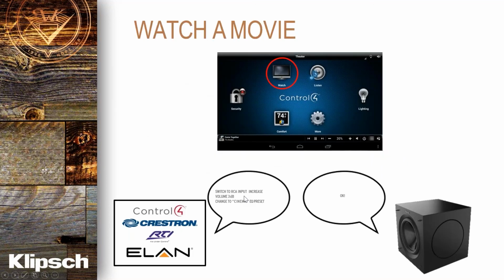And then be able to hit watch a movie, as an example, on Control 4. And it's going to say, okay, switch to the RCA input, increase the volume to 3 dB, change to cinema EQ preset. Okay, and it does it. So you have the opportunity to do that with the IP control, which once again takes advantage of that customizing.